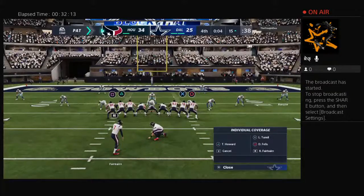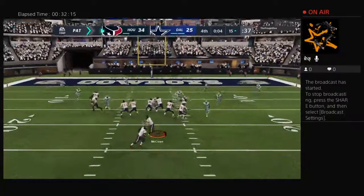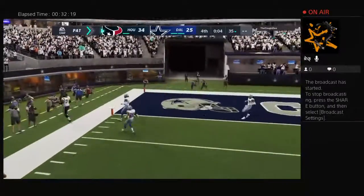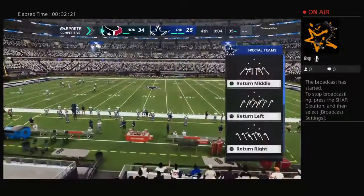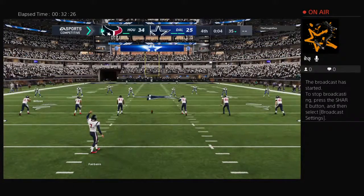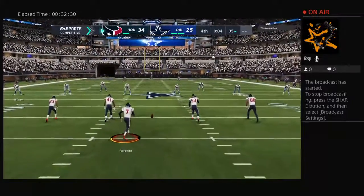On for the PAT, Kaimi Fairbairn. Oh, and now they're going to fake it. And that will be incomplete. 4 ticks left here on the clock. Okay, they went for the fake off of the extra point attempt. It's a long way to go, and they didn't get there. Didn't get it completed successfully.